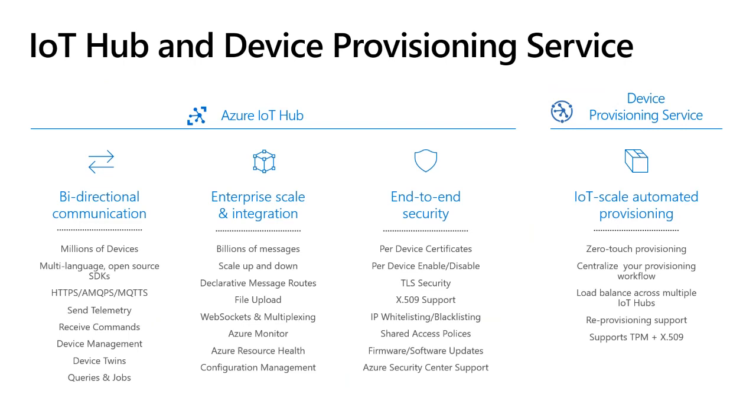So we do have support for X509 certs, TLS security. We can support per device certificates. We also help with that end-to-end security part of the firmware and software updates. And then we also have Azure Security Center support as well, which we'll talk about in a little bit. And then the device provisioning service also has that level of security too.